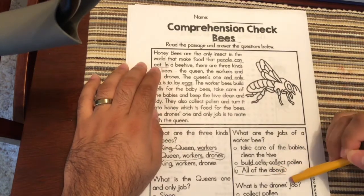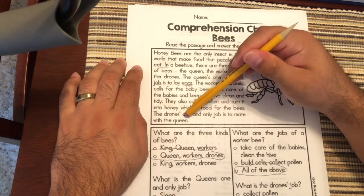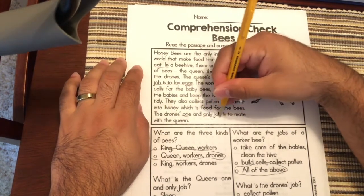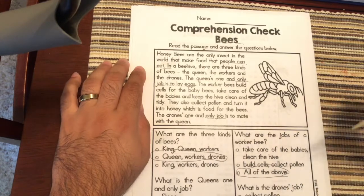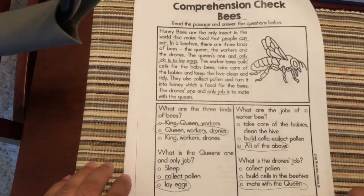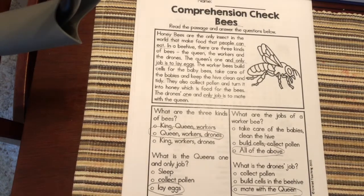What is the drone's job? Let's find out. The drone's one and only job is to mate with the queen. It says right over here, mate with the queen. So there you go. That's pretty much all of it right over here. All of the reading comprehension. Hope you guys enjoyed. Now I'm going to go on to the next one.